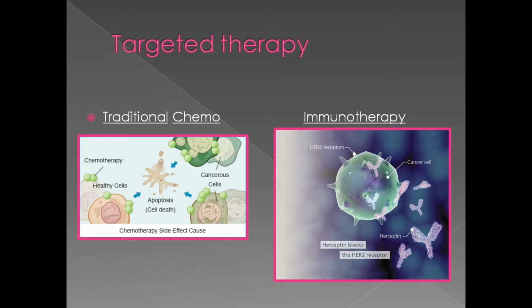So targeted therapy, traditional chemo. You take healthy cells, you give them chemo. Well, these cells are going to die, and then these cells are going to die. So these are your normal cells. Well, we want to kill these guys. We want to kill the cancer cells. But traditional chemo, I'm simplifying this very much, but traditional chemotherapy aims at killing rapidly dividing cells. So cancer cells are rapidly dividing, but other cells in your body are rapidly dividing too.